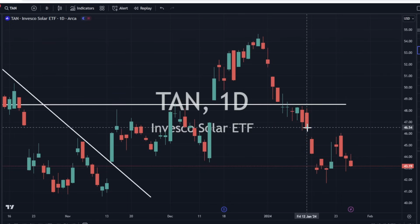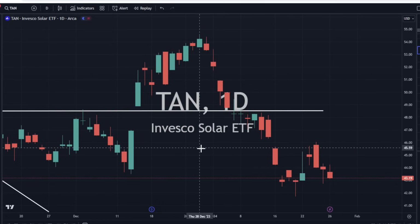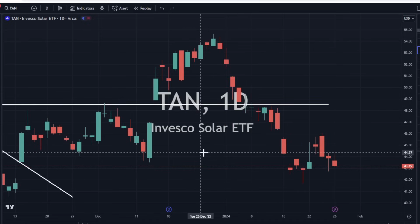TAN down 1.57, doesn't like higher yields, I'm sure. It's probably because these guys don't make all that much money and they are supported by government funding and probably borrow money.